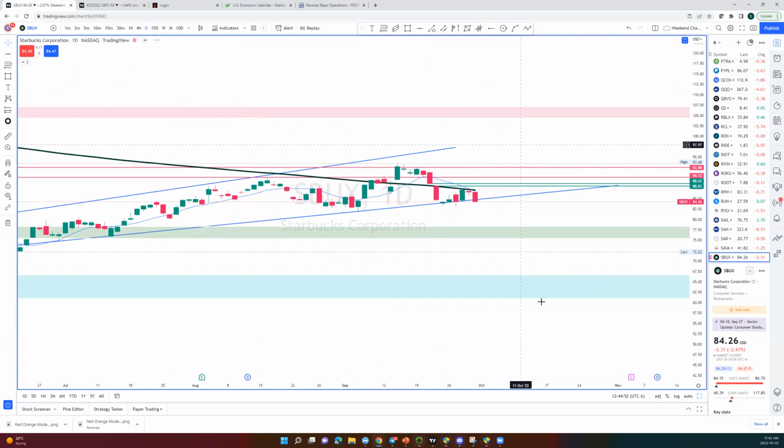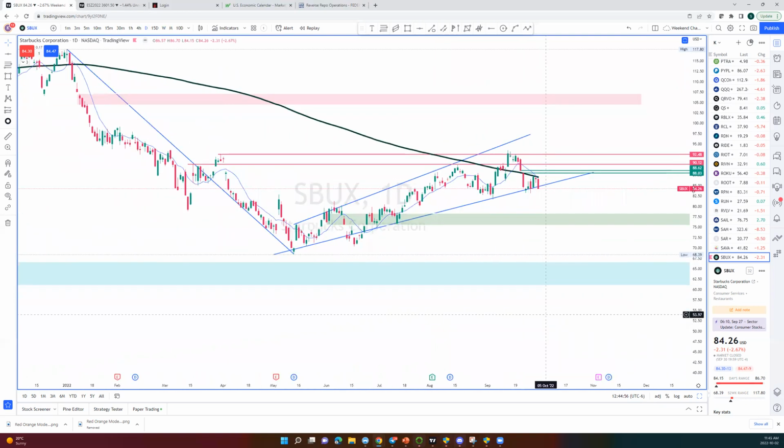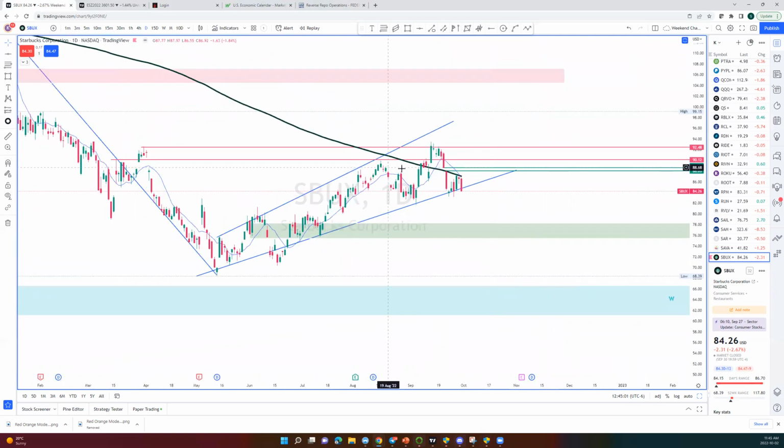And then let's look at the daily. Daily is already trying to break below that channel. So tomorrow would be a key to watch. If we are gonna regain above 10 and get above the 200, you got this small channel, that small gap that also needs to be filled.